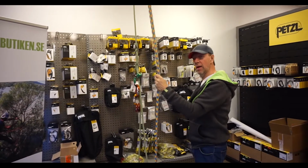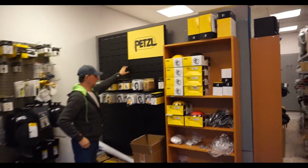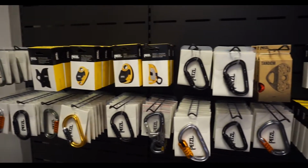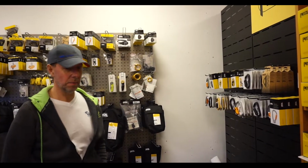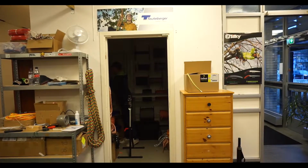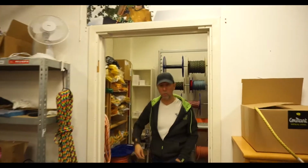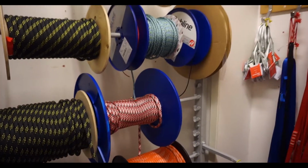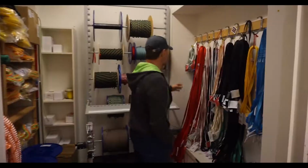So we have the Petzl section. We're looking to get more walls from Petzl, so we can have a complete Petzl section here. Also with some stands for all the lamps and the helmets and everything that we carry from Petzl. So in here, this is kind of the rigging room or the rope room, where we have different ropes here and some of the other slings and things that you can see here on the wall.